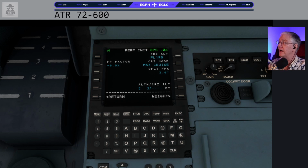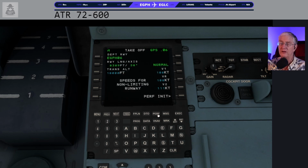Our alternate airport is Manchester today. So EGCC, do a slash. And if we have to go to Manchester, we are going to cruise at 18,000 feet. And I think you have to do the full 1800. It'll convert it to flight level, but there you go. And now we're done with that page and we can go to performance.